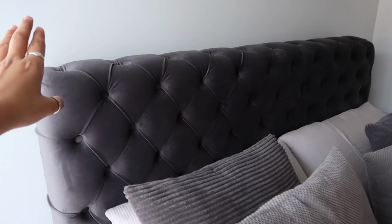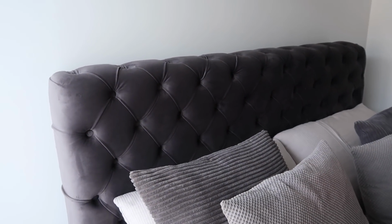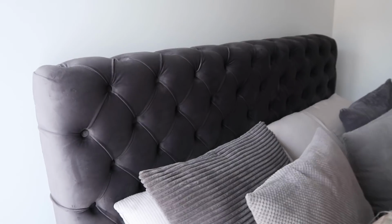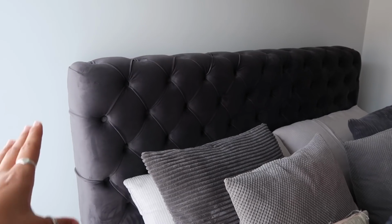So as I've mentioned to you guys, our actual bed, we were waiting on it to arrive from Comfy Sleep's home. I will leave their Instagram down below, but guys, I am so impressed. From what I can remember, this bed itself was, I think, around £500, which honestly for a bed of this quality and this type of style is so ridiculously cheap. But this is so nicely made and I'm really impressed with it.